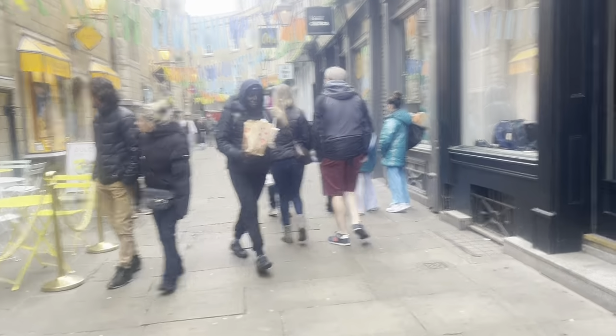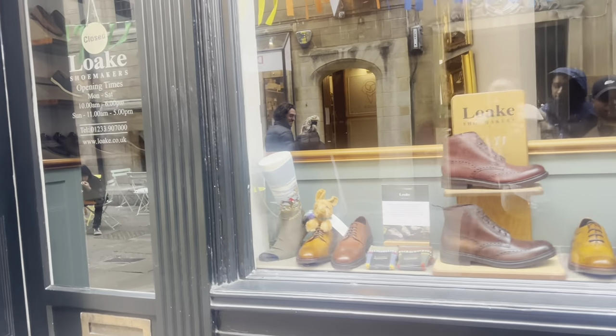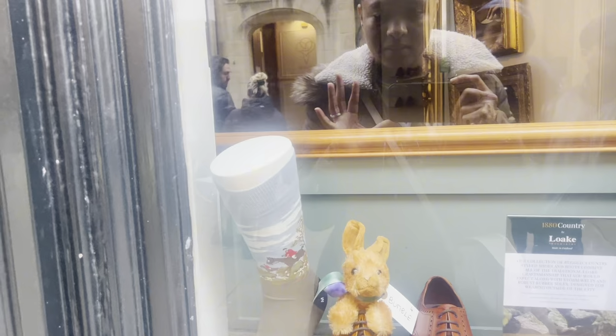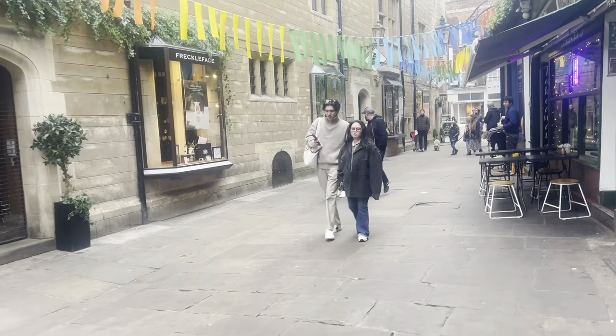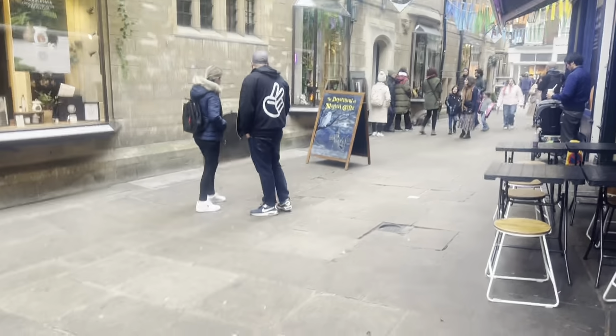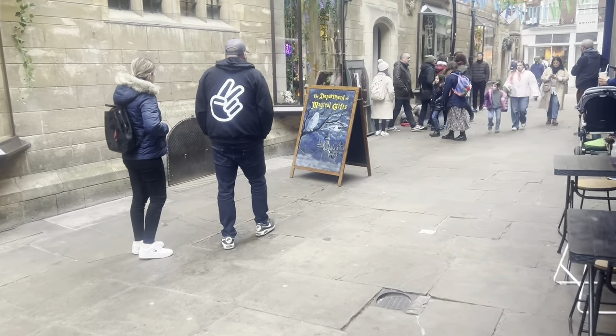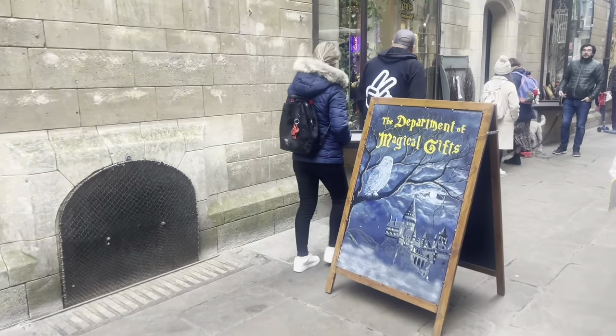Lennox. Rayon, your type of shoes. Your type of shoes, Rayon. I don't know what it is, but it looks quite interesting under that. I don't know what it's for. It's like magical gifts.